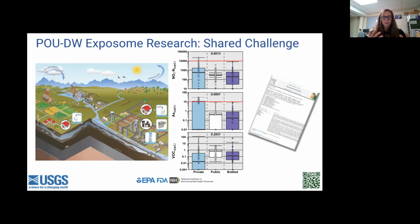So the reason I'm showing this is that we're calling this a shared challenge. There are issues across all drinking water supplies, and we're really not seeing huge differences between the different contaminant classes. We are seeing lower levels of nitrate in public supply than in private wells and bottled water. But for VOCs, they're very similar.